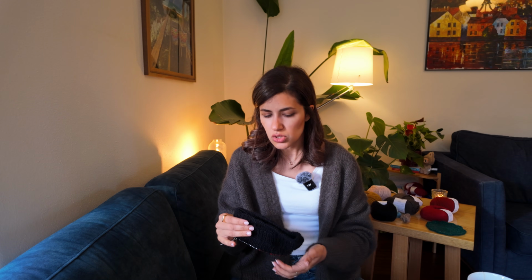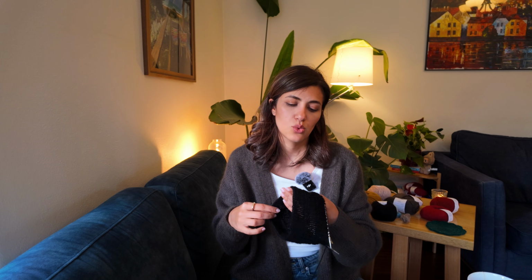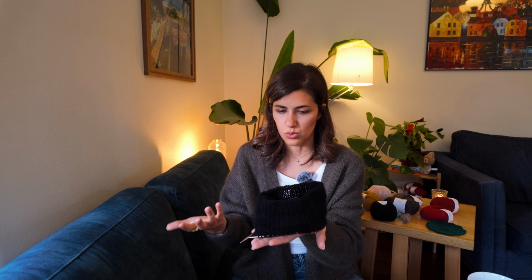And she really likes the look, and she did ask me if I can make one for her in a black color. She's the total opposite. Like 99% of her clothes are black. She just loves black, and honestly it suits her very well, so that's fair. But it's not too fun to knit in a black color. I really struggle with the stitches to see exactly what I'm doing.